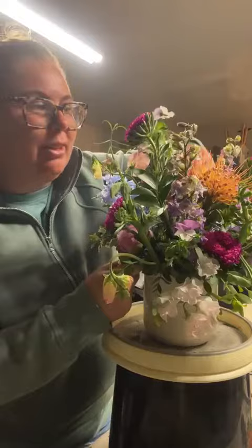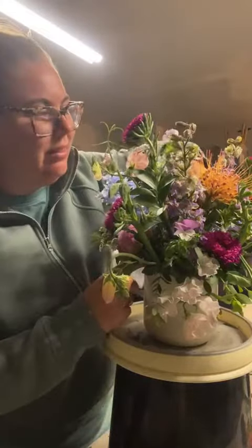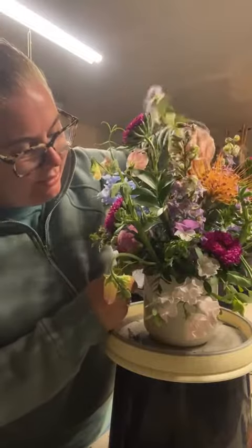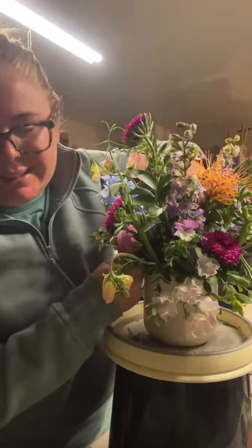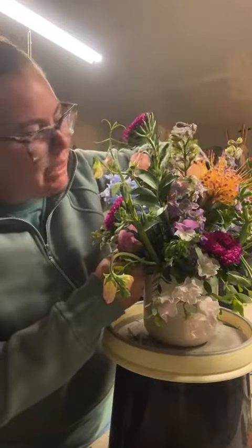I'm trying to stick this cute little pansy in here, and I've lost some space. I've used up a lot of the space, and the stems on this guy are a lot more delicate.